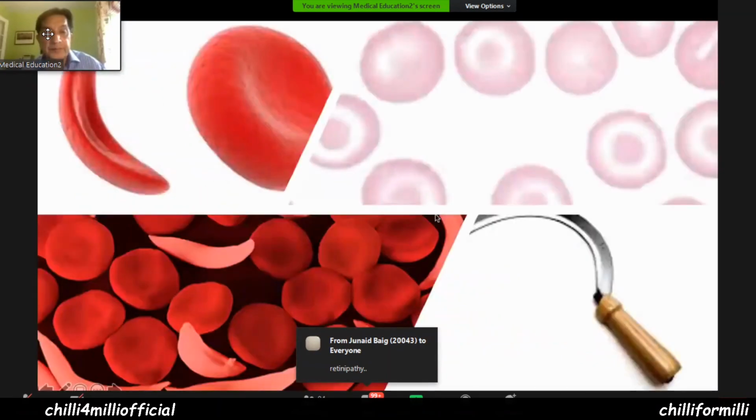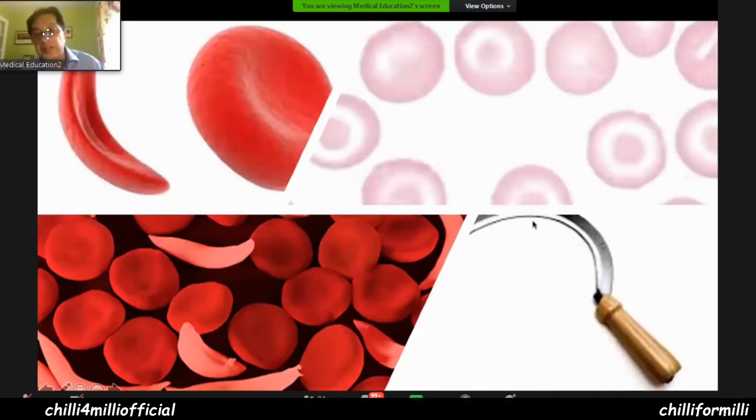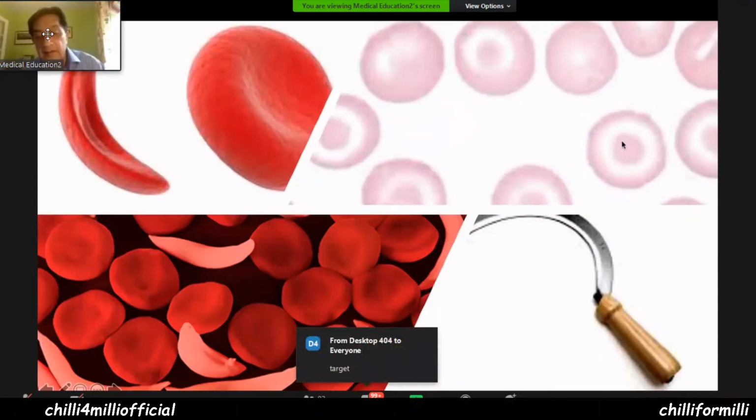Okay, so let me show you a few pictures. What is this cell? What cell is this? I'm waiting for an answer. This is a target cell. What cell is this? And what cell is this? This is a normal red blood cell. This is a target cell, this is a sickle cell, and that is why I've shown sickle cells, to show how they look. Brilliant.